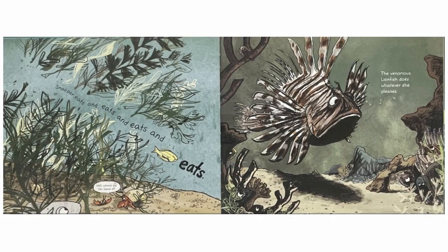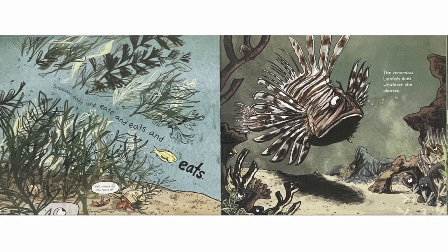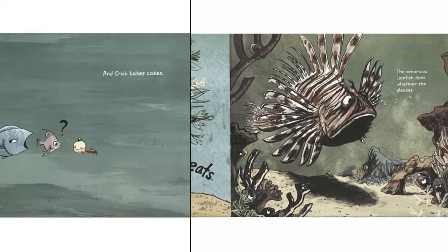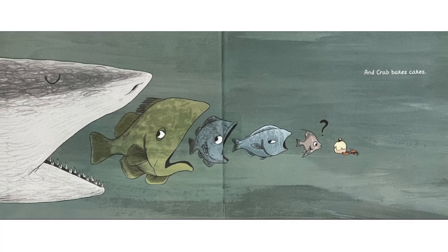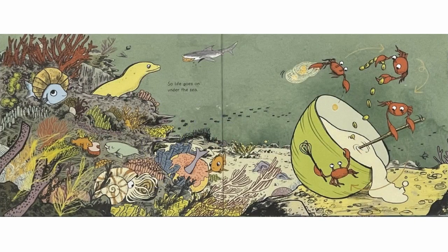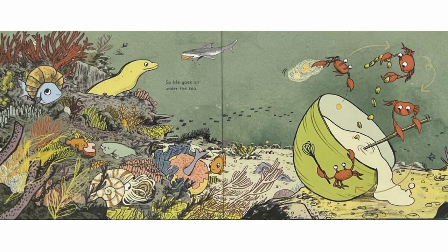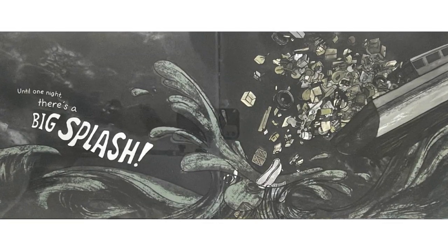Snapper eats and eats and eats and eats. The venomous lionfish does whatever she pleases. And crab bakes cakes. So life goes on under the sea. Until one night, there's a big splash.